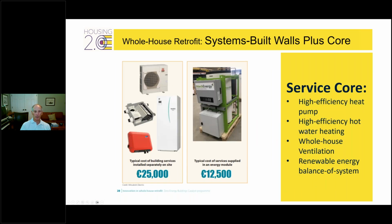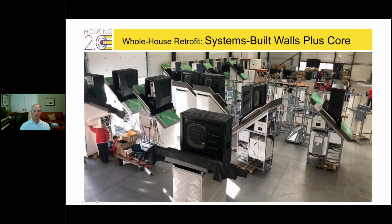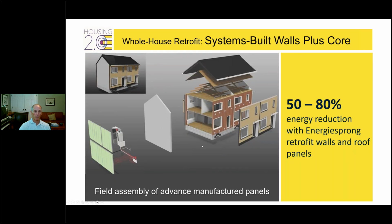Let's talk about the core. Basically, they're putting in a high efficiency heat pump, high efficiency instantaneous heat pump water heating, whole house ventilation, and renewable energy balancer system all go in this one core package that you see made in a plant like this. So they make these and attach it to the house. All the panels in the core just get appended to the house, like adding a new skin.